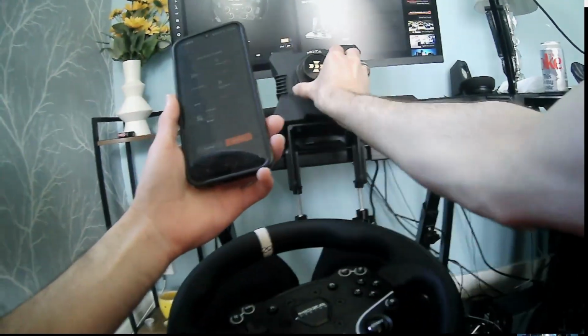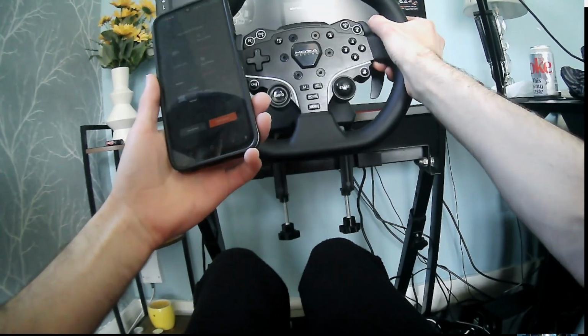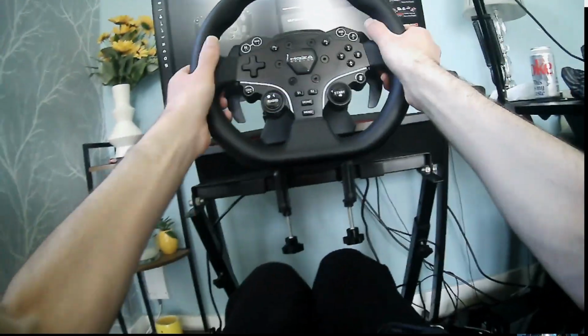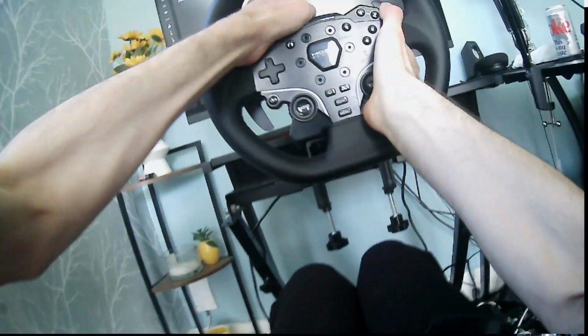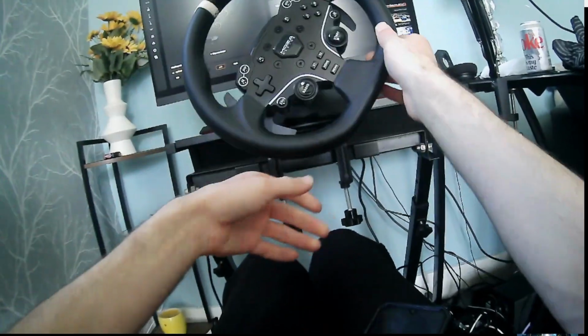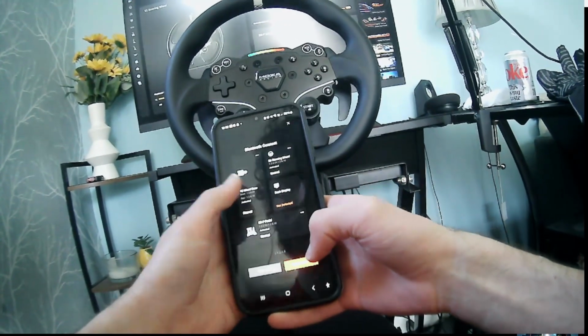It's not aligned. Ah, for fuck's sake. There we go. Now it detects the ES steering wheel.